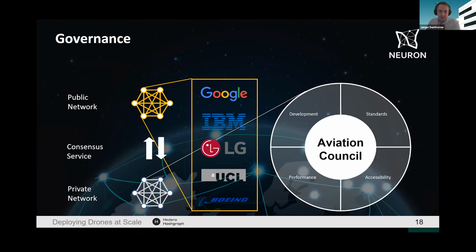So we're operating our own governance council. We are working with a number of household aviation names. You'll probably know some of them, people such as Collins Aerospace, who are part of Raytheon. We've got partners such as Heathrow Airport, some of the big airports. These are the kind of people that we need to have accountable for this private network.